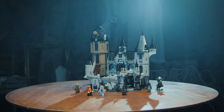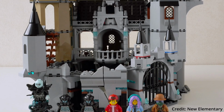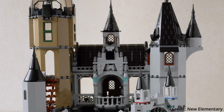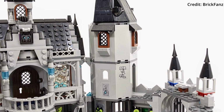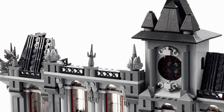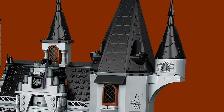Our next entry is the Mystery Castle from LEGO Hidden Side. I really like this castle's simple gray and black color scheme. Using only the light gray color against the black roof pieces gives this set a really striking contrast that actually looks better than other sets like the Arkham Asylum, which blends the colors by using much more of the dark gray. Getting that tower roof piece in black is also really useful for custom builders, as it is a rare piece.